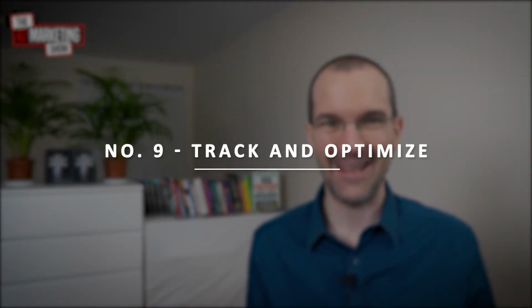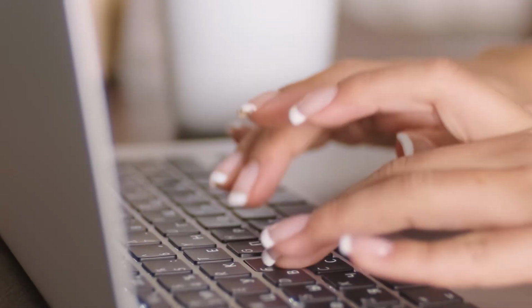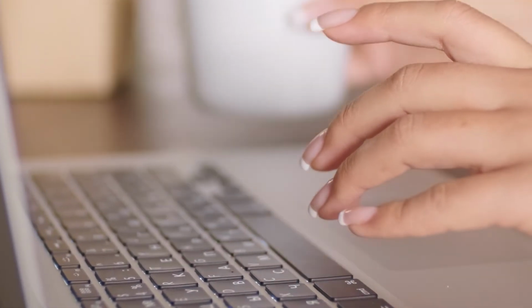Number 9, track and optimize. When it comes to follow-ups, the rule of thumb is to avoid guesswork. No matter how good the open rates and click-through rates of your emails seem, there is always space for improvement, and it is a best practice to always do that based on real numbers. So from the very beginning, track the performance of your email automations and then use those real numbers to optimize the relevant part of your follow-ups.